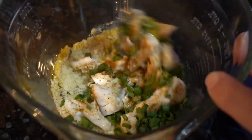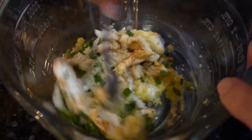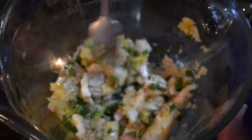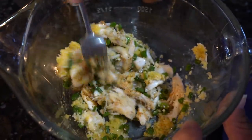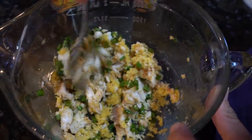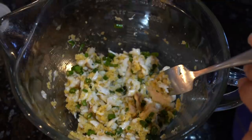So now we're gonna mix. So the fish is so flaky that it's just gonna break apart. That's exactly what we want. Definitely gonna need some more breadcrumbs.